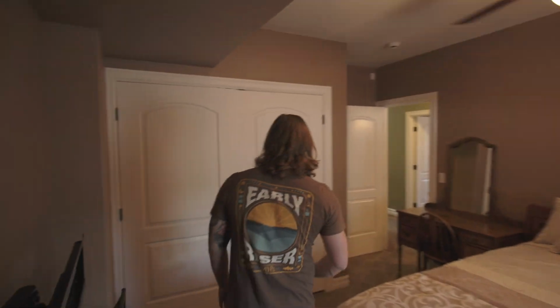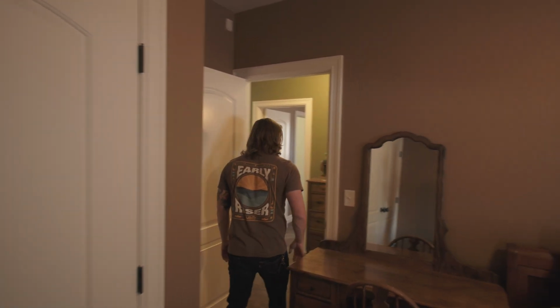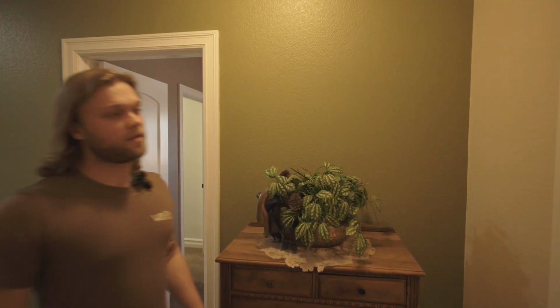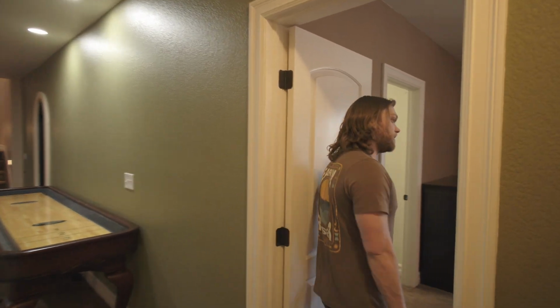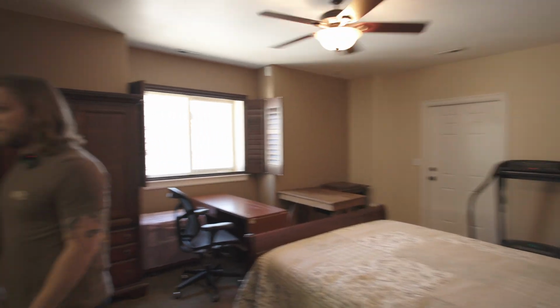Yeah, so a nice little guest room. Where is this? I don't even feel like I've been back here before. Okay, no, I know where I'm at. We just went in the full circle. Nice bathroom. And then you got another guest room over here. Oh wow, this is actually a pretty big guest room, with a freaking huge closet, by the way.